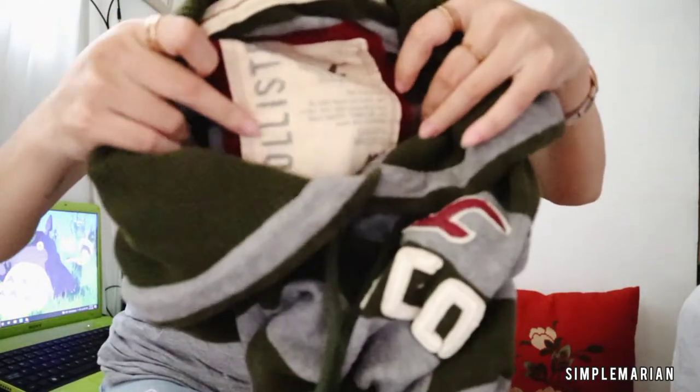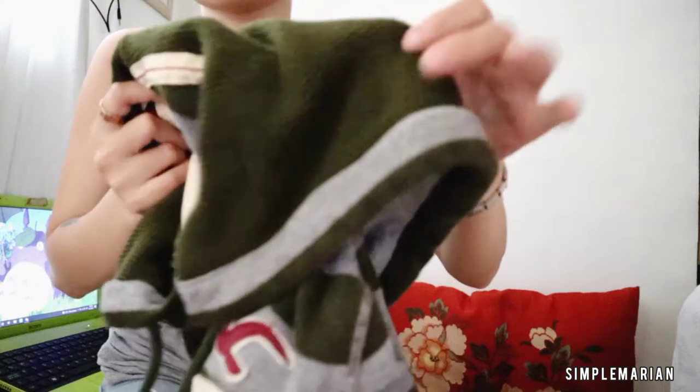And also I found this. Oh, this is really soft, but it's very high quality. I love this. I love the color. It's olive green and gray.